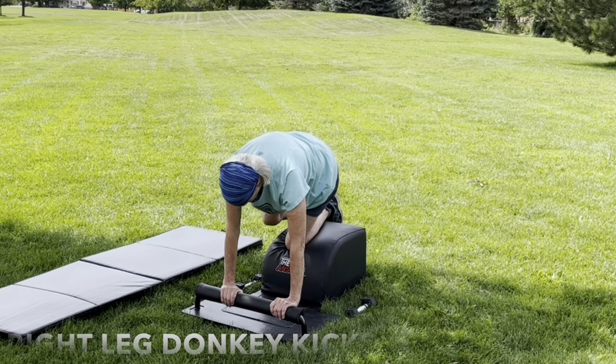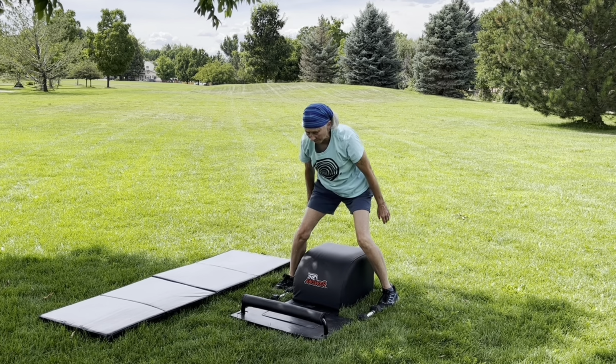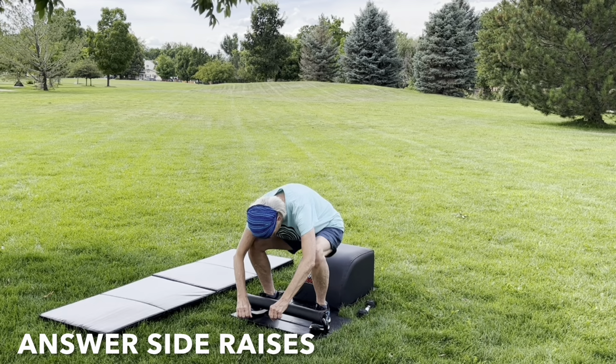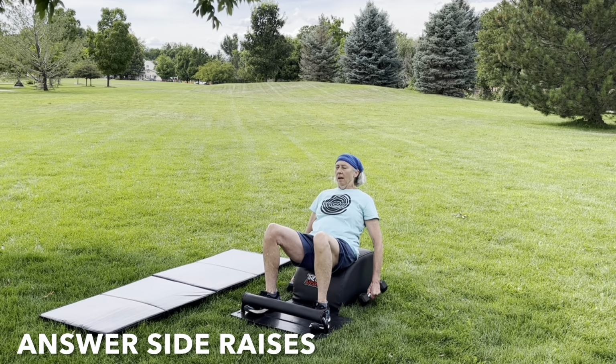Outstanding alignment. Very mindfully, plant the foot, stand up for greatness. Let's come back to the front of our answer for round three of our answer side raises. Tuck the toes, inhale down. Grab the weights, get a full sit up in. Lengthen the spine. Exhale, engage the core, drive through the heels.